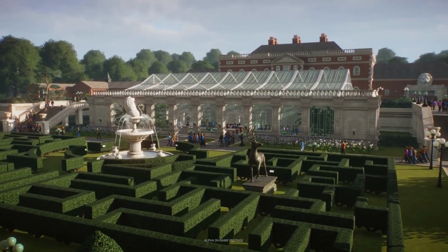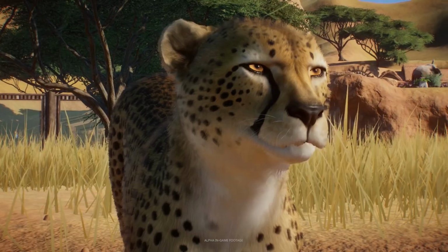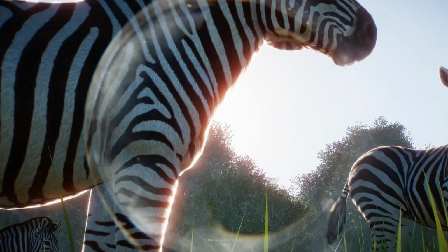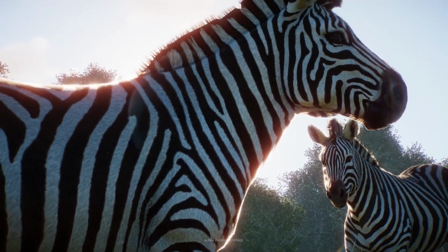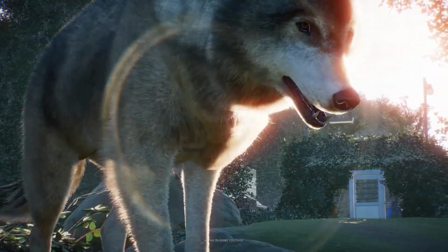And I think combining those three, the management, the education, and the creativity, is the thing that really makes Planet Zoo unique. And I hope that that entire journey becomes really meaningful to all the players, so that you're not just looking after some computer-generated images, you're looking after some actual animals that are living and breathing in your own zoo. And I hope that's what everyone has a lot of fun with.